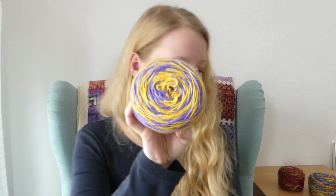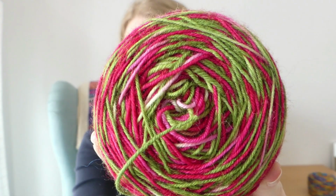Okay, Lakers. And this looks, in my opinion, so Christmassy. This is awesome. This is so pretty. And I think it's sock yarn.